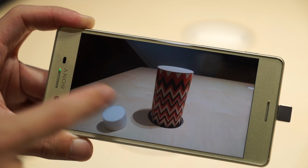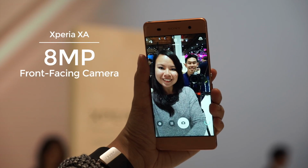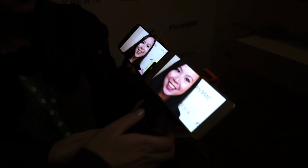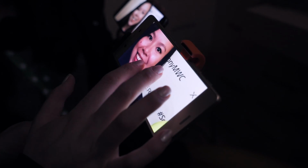straight from standby mode. Front-facing cameras are also much improved now with 8 megapixels on the XA and 13 megapixels on the X and X Performance. And even in a room as dark as this, they take selfies just as good as the Samsung Galaxy S7 can, if not even better.